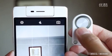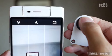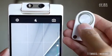As far as the full review goes, we're going to wait for our review unit and I'll put it through its paces. And like I said in the camera section of this video, if the camera quality is actually quite as good as its rivals, then we could have a real competitor here in the OPPO N3.